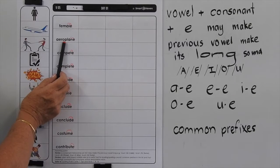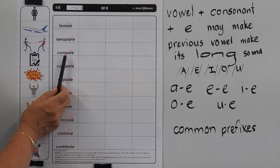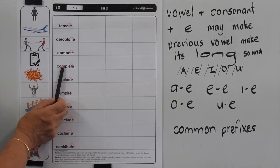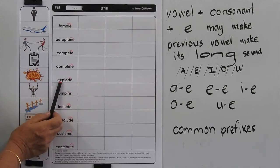An aeroplane is a powered flying vehicle with wings. Compete is a verb, and it's to try to win something, to take part in a contest. Complete is an adjective, having all the necessary parts or finished. Could also mean the total or the greatest extent. And as a verb, it would mean to finish making or to provide an entire set.